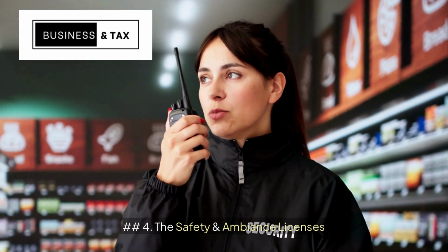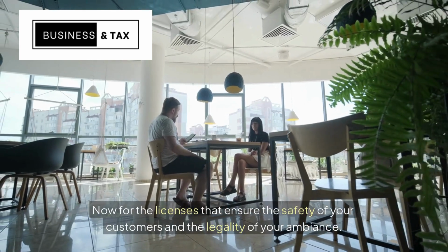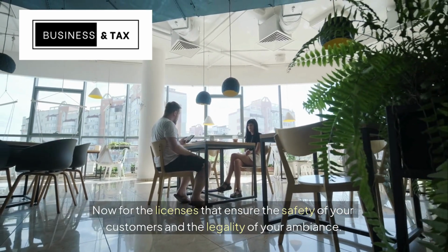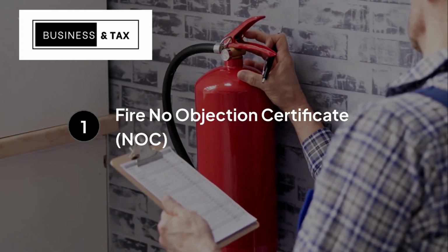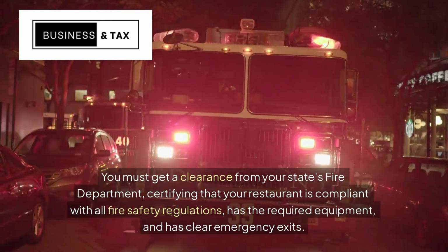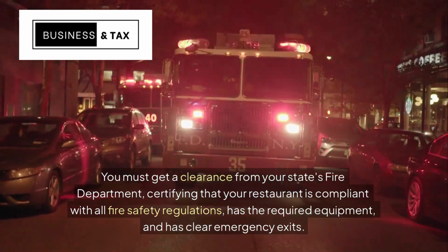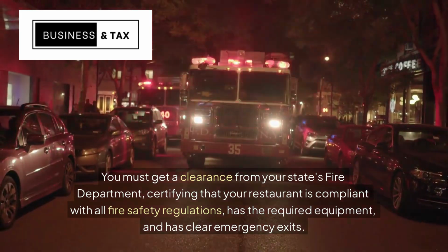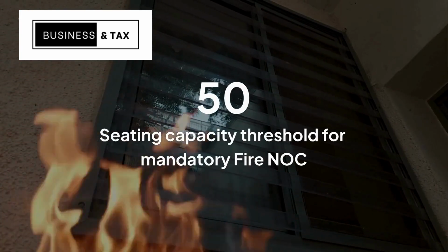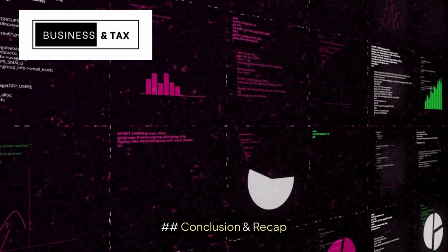Number 4. The Safety and Ambiance Licenses. Now for the licenses that ensure the safety of your customers and the legality of your ambiance. First, a Fire NOC, or No Objection Certificate. This is non-negotiable. You must get a clearance from your state's fire department certifying that your restaurant is compliant with all fire safety regulations, has the required equipment, and has clear emergency exits. For most cities, this is mandatory if your seating capacity is over 50.